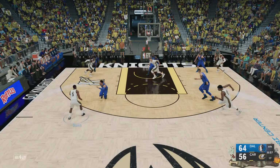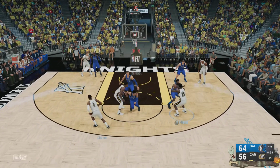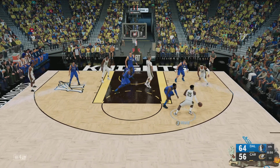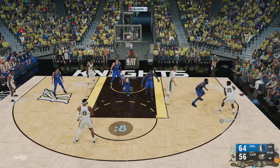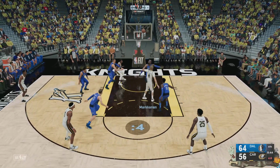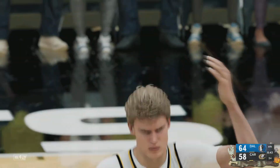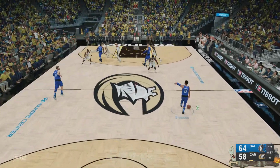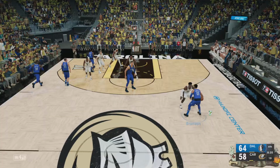Now here's Dunn. And here's Heald, defended by Hardaway. Outside Heald. And here's Markkanen. And the shot goes down. He's getting hotter the deeper we get into this game. I mean, he didn't give him much of anything in the first half.